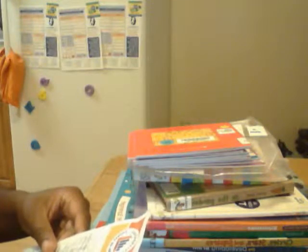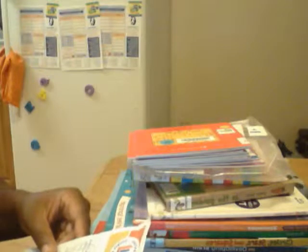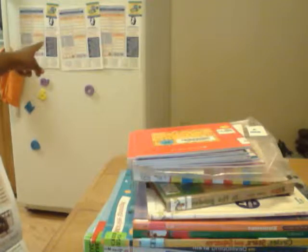at our local library, and it's called Mind, Body, and Soul, S-O-U-L, like the soul of your shoe. And how it works is you read 30 minutes a day and you check off the date on your reading log. And if you guys can see my refrigerator back here, we have our reading logs up there. And the reading program goes from June 9th until August 30th.